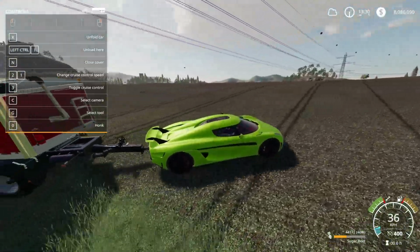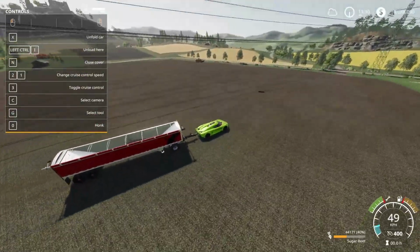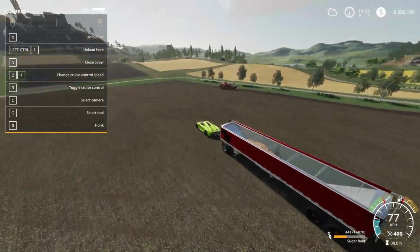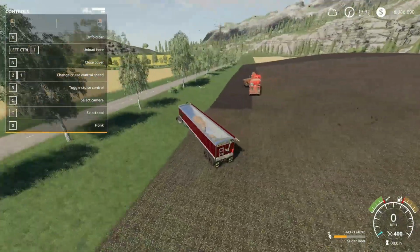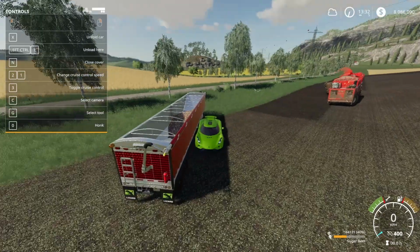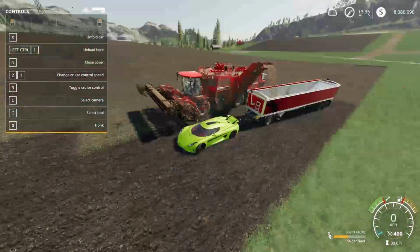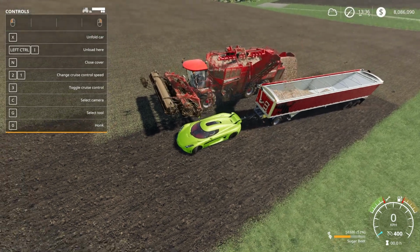Let's see what we can do here. This thing's actually towing it decently well. I mean, it has 1500 horsepower, so I'm not that surprised, but I am impressed that this thing is doing what it's doing, that's for sure. As it turns out, the Koenigsegg Regera makes great farm equipment. Except, what's going on here? Why are we stuck? What if I kind of back up? Oh, there we go. Then we're going to take the Koenigsegg and we're actually going to go and sell the sugar beets that we've produced here.